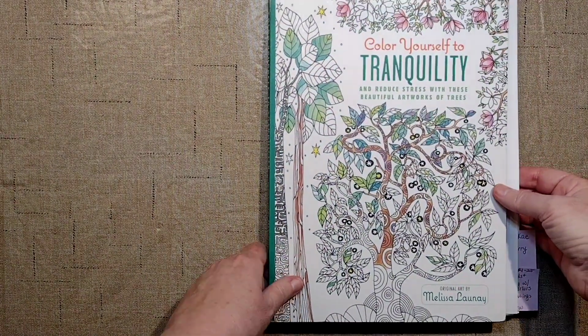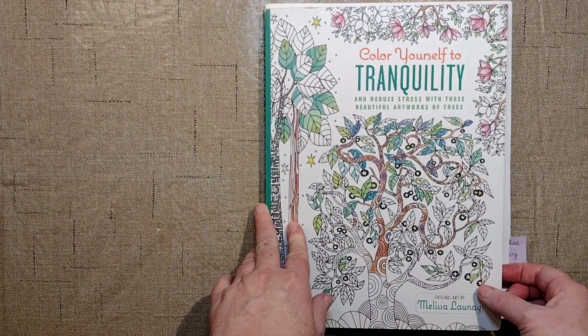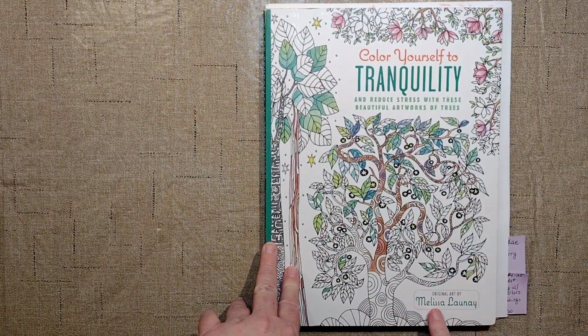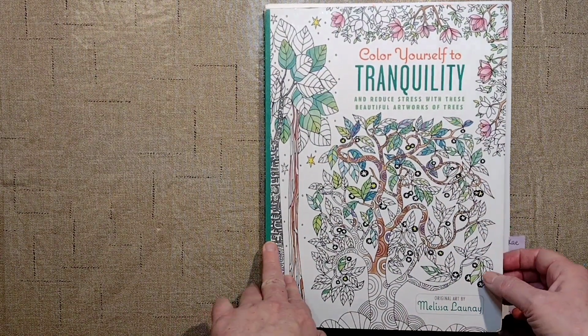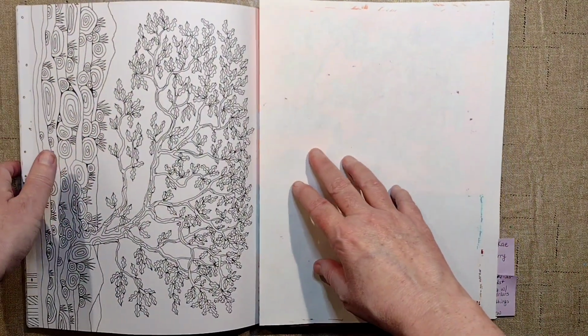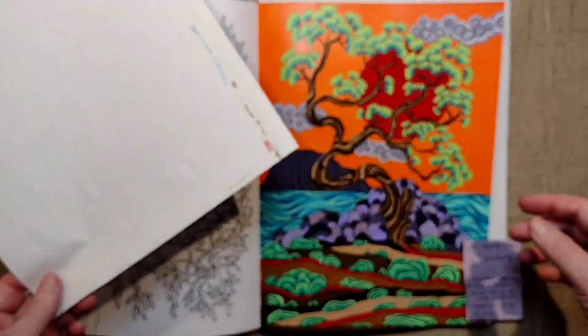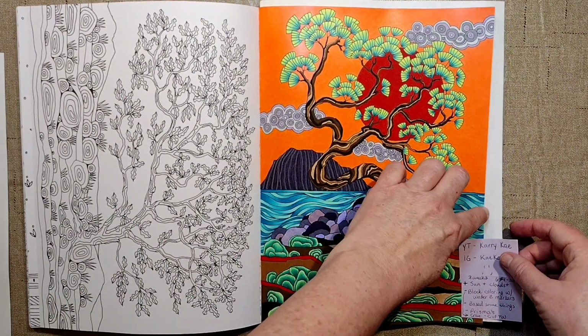And then my other water-based marker experiment was in Color Yourself Tranquility. This is the tree version. Melissa Laney, maybe? I'm not sure if I'm saying that right. This was a buddy color. She wasn't the first person who asked me. Jojosa Hannah was the first person who asked me. We've got one set up for July for our birthday month.